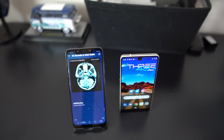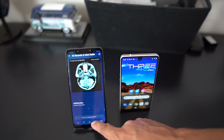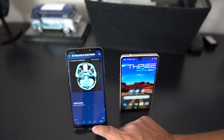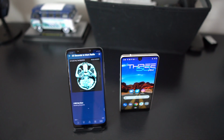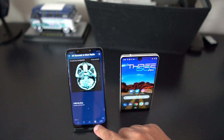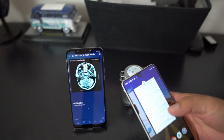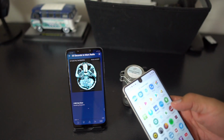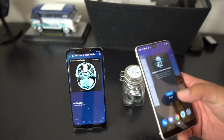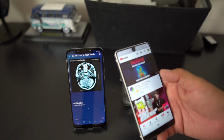The other thing that I gotta give the Pocophone is the stereo speakers are just phenomenal. So you got that thing jamming, bro. The speakers on the Essential phone, they're good. They're just not like that. You know what I mean? I'm telling you, the Poco got them beat in the speaker department.